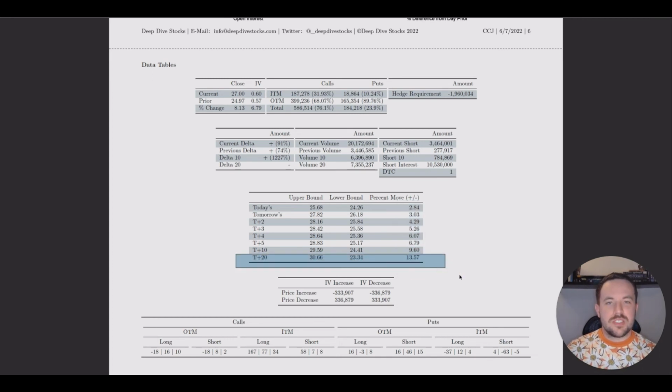And so if we do expect a price appreciation to at least 35, we know that if CCJ maintains its reputation as being relatively well behaved, that we can expect that in a little bit over a month, as the upper limit for the stock currently at T plus 20 or 20 trading days is 30.66 or 13.57%.